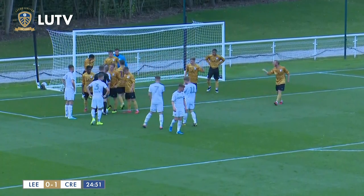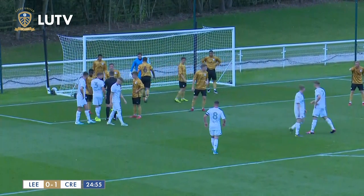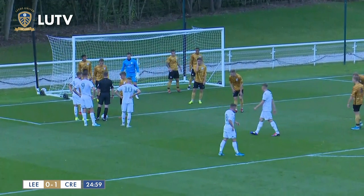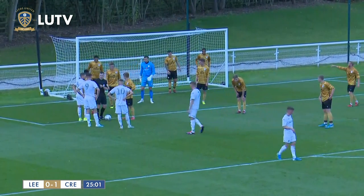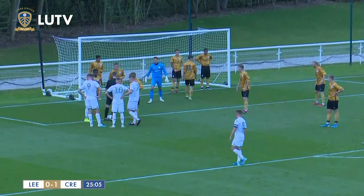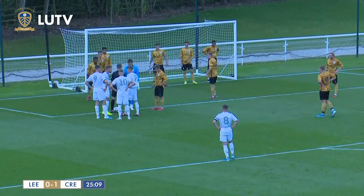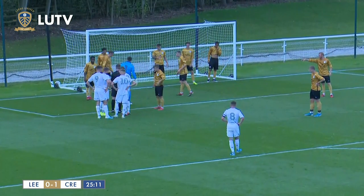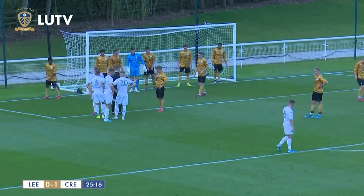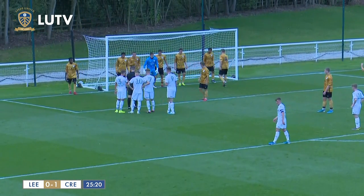It's very rare now you see a situation like this. Direct free kick. So Leeds have got a number of options that could try and hit this. Every Crewe body could be behind the ball, so someone's got to be brave to get in the way of this, because it's pretty obvious what's coming. Richards still protests at the fact that he believes it isn't a back pass, but it's already been given. He needs to get back on his line.